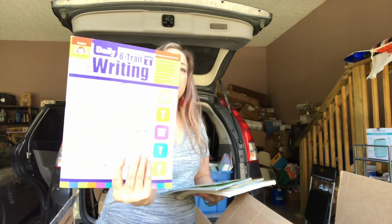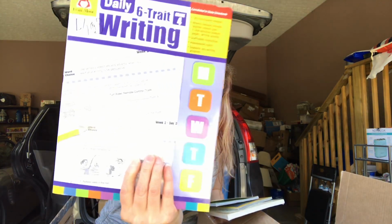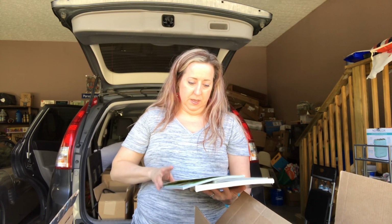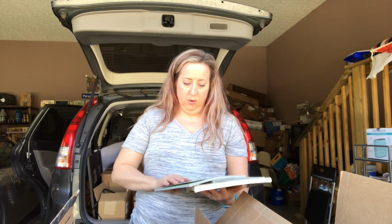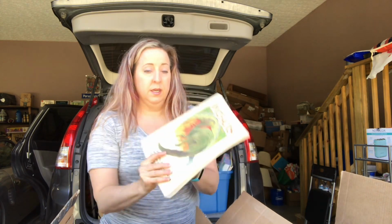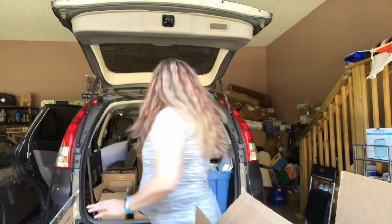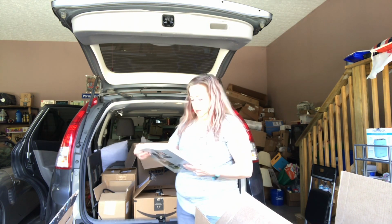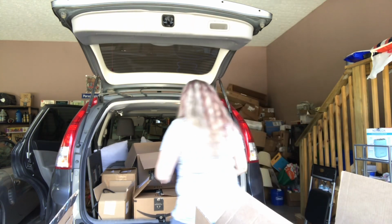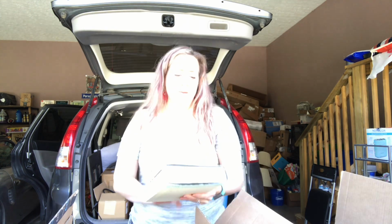This is a grade 4 writing book, and I looked through this and it's not been used much at all, I don't think. You see that? Probably something they started when the pandemic started. This is a Girl Scout book, A World of Girls. National Geographic magazine, and a dinosaur book. Figures and Fictions, Contemporary South African Photography. So this is a really heavy book with tons and tons of pictures in it. The Collected Poems of Wallace Stevens.